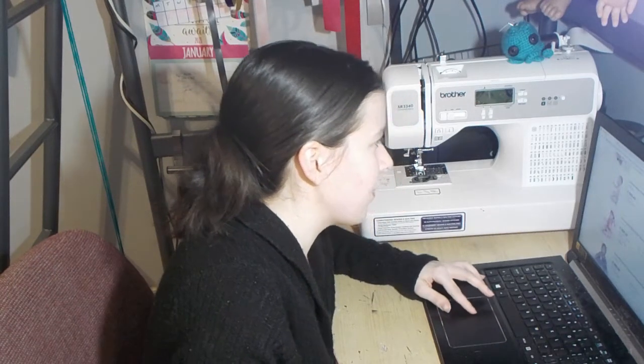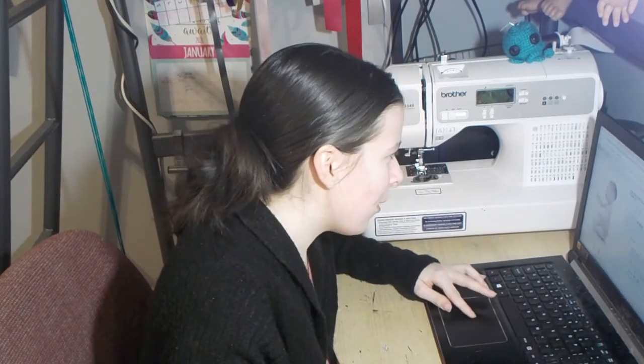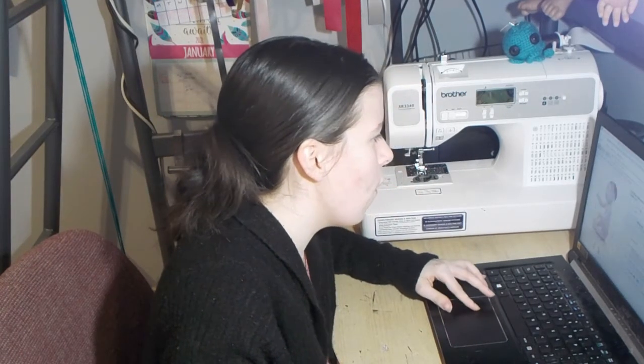Holy hell, it's Gollum's baby. Oh my god, this thing looks like it was, oh.